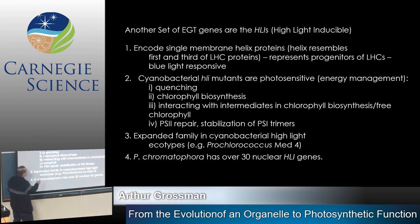In cyanobacteria, we made mutants in these genes, and they became incredibly photosensitive. And so the HLI proteins are somehow involved in managing light energy and allowing the cells to survive in the presence of light. Now, they may be involved in quenching. They may be involved in chlorophyll biosynthesis to some extent. They may interact with intermediates in chlorophyll biosynthesis or free chlorophyll, because those intermediates are very toxic when they absorb light. And so they may be bound, and when they're bound, they're not really toxic. They also may be involved in repair of the photosynthetic apparatus.